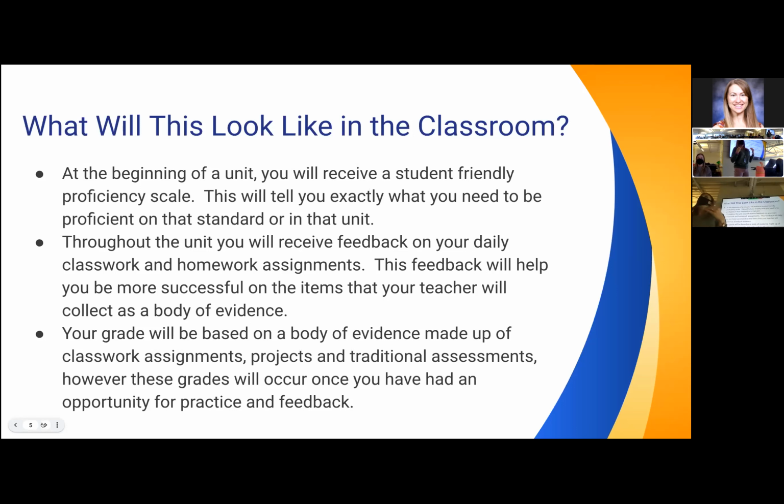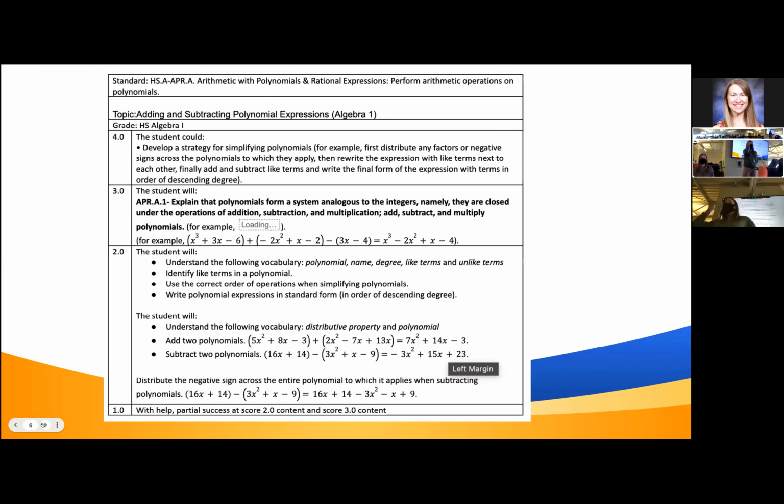So, for example, it's not necessarily fair if the first time I ask you to add and subtract fractions, I then at the end of the day say, hand this in, you're going to get a grade for it. Because you've never had an opportunity to practice it, and you've never had an opportunity to get feedback from me as your teacher as to what you need to do better. So once you have had an opportunity to practice something, then we will be taking that assessment page for that body of evidence. And we're going to have questions at the end.